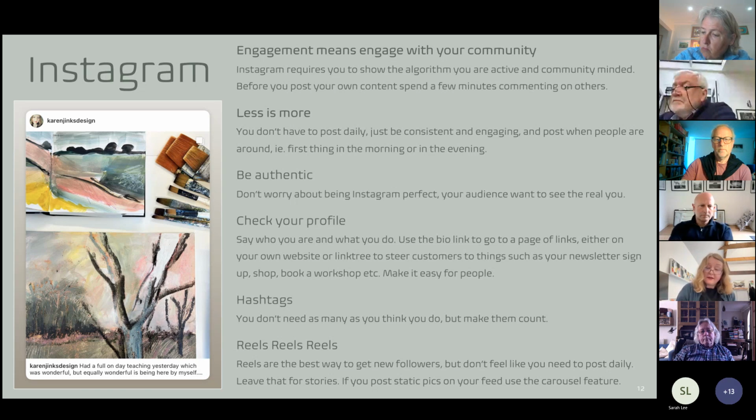So it would be your website.co.uk/links, and then give them options. Make it really easy for people to navigate to the places you want them to go. So if you want them to sign up to your newsletter, make sure that's on there. You know, if you've got a workshop coming up, you want them to book on your workshop, just make it really easy for people to navigate to where you want them to go on their phones. Because websites are not always easy to navigate on phones, and that's a really easy way to do that.